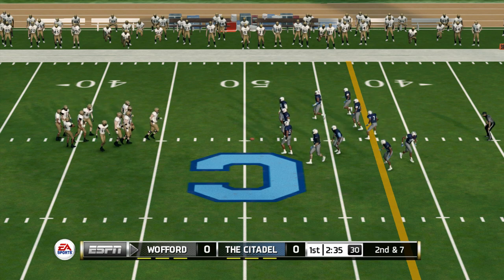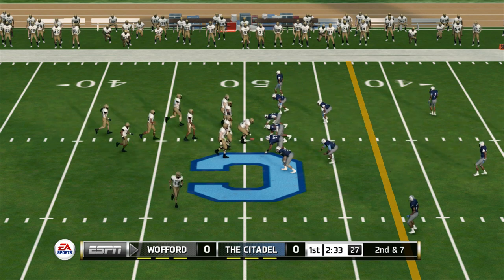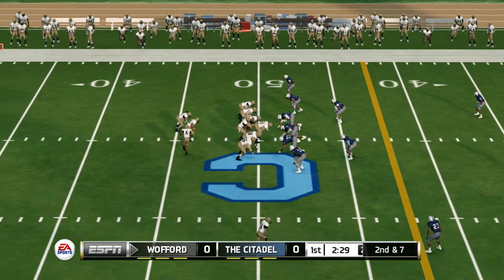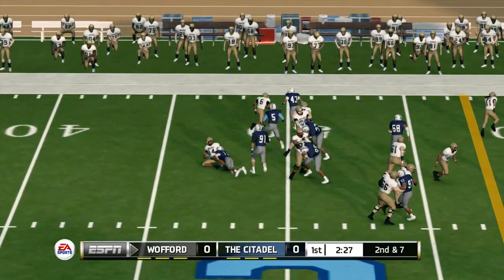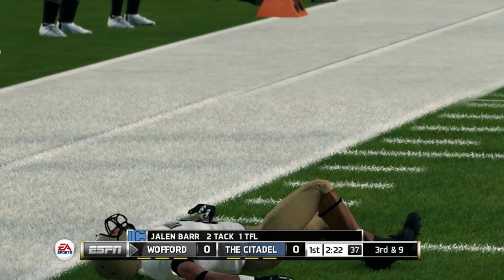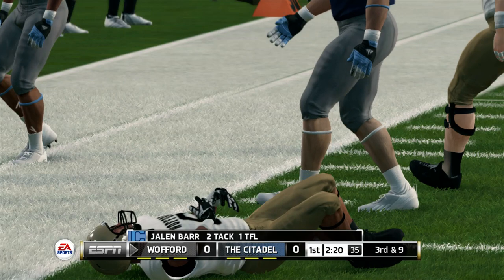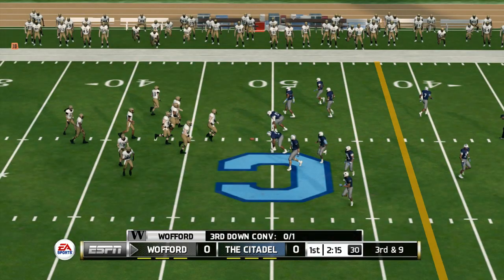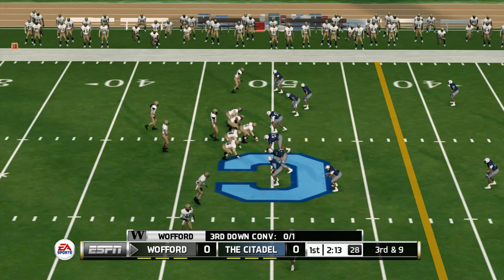Tight right. Two down. He tackles him for a loss. Loss of one. Now it's third and 9 coming up. Ball on their own 49.